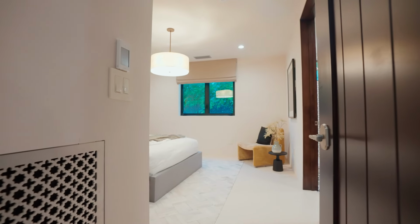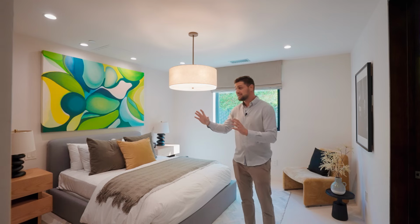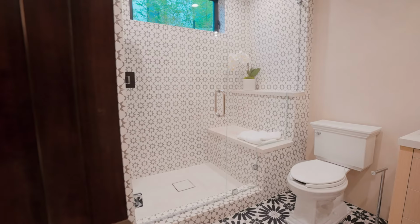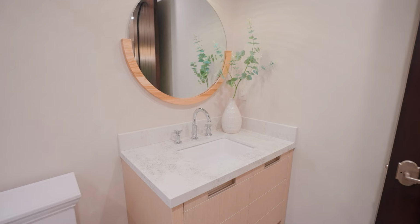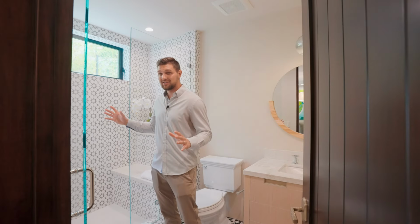Even small details like the air registers and vents are custom made. The closets are not off-the-shelf built stuff. This is all custom. And the uniqueness of styling in the tile and vanities in every bathroom showcases that every room was custom built. The white oak finish on this vanity ties in perfectly with the countertops and the rest of the finishes in the bathroom.